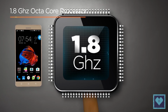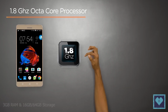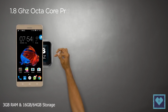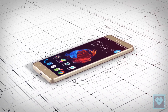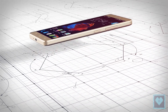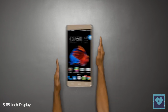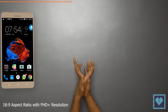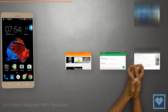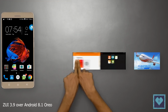As for the Lenovo A5, it features a MediaTek MT6739 chipset aided by 3GB of RAM and 16 or 32GB of onboard storage to choose from. The device can be expanded using the same microSD card slot that supports up to 256GB as the K5. The display is at 5.45 inches with the same HD Plus resolution and an 18:9 effective aspect ratio. On the contrary to the K5 Note, the A5 runs ZUI 3.9 based on Android 8.1 Oreo.